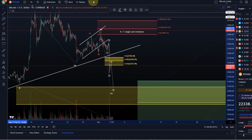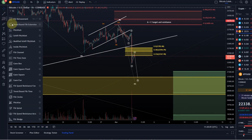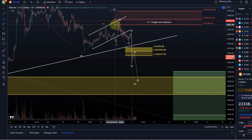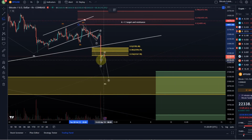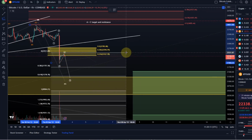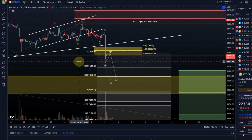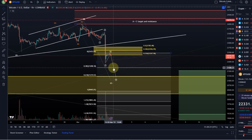21,536, and we can also look at the subwave structure and target based on just measuring the length of waves 1 to 3 and going roughly to the high of the 5th wave. So target wise, the very first target would be 21,698. It could of course finish there. It's the very first one.